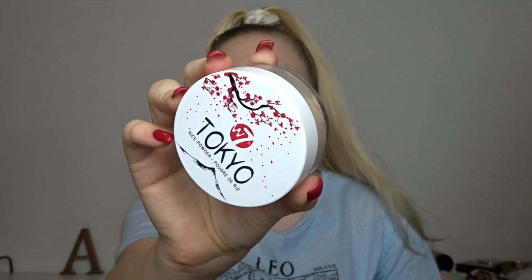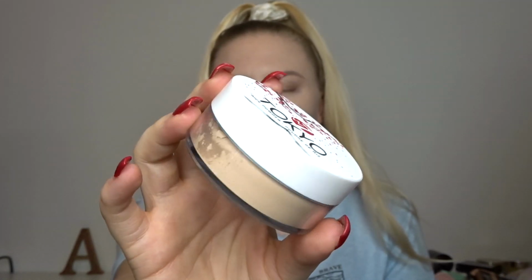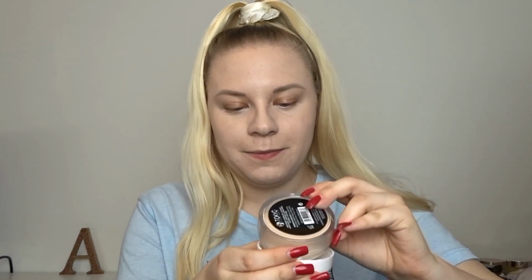Okay, so this is the Tokyo rice powder. This actually retails for £6.95. Rice powder, I don't think I've ever used one before. I don't really know what the difference is. If anyone can educate me on that, then please do down below. But it looks pretty translucent. It looks like it's got a little bit of a nudie undertone, but it looks majority translucent. And what I'm gonna do is I'm just gonna shove some in the lid.